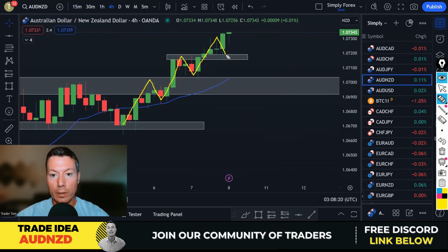Okay. And then price came down to this level that I've highlighted this morning. And then bang. Look at that H4 candle. If that's not crying out for a buy, I don't know what is. This H4 candle has broken this high.